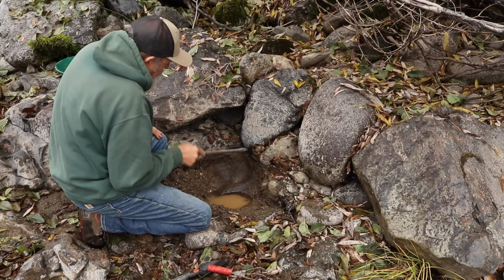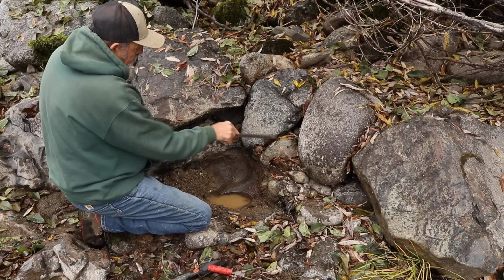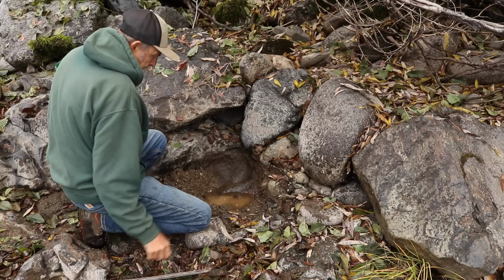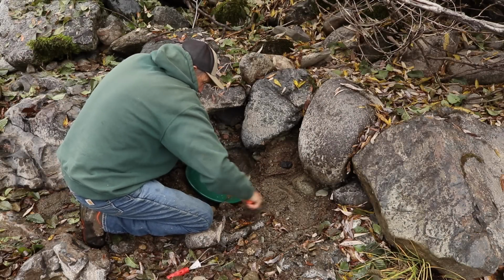I think as we go into the bank, we're going to find a lot more pieces, but as you go into the bank, technically your gold's going to get smaller, but there's going to be more of it. Let's find out. Now this is old bedrock here, where I want to go back in here. We got bedrock here, so I'm thinking this is back more into the gravel. Let's see if we can move these rocks. Let's take some of this stuff off the bedrock right here.